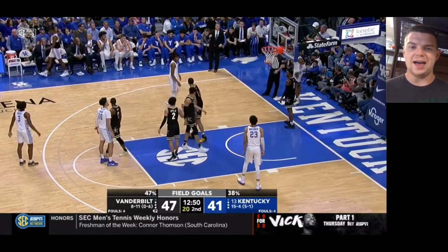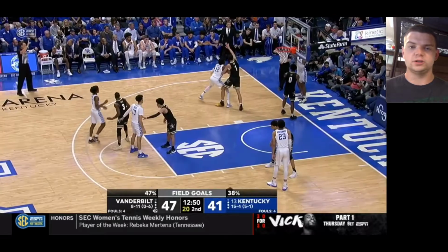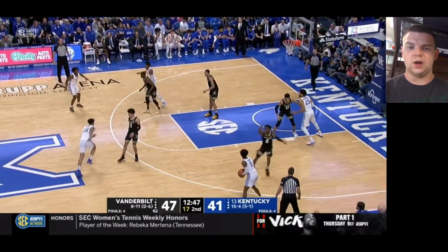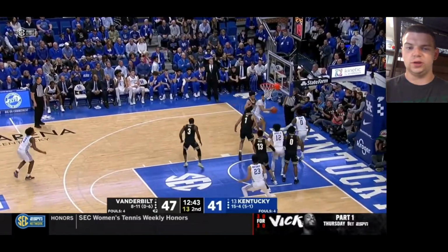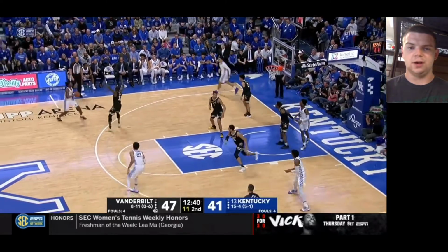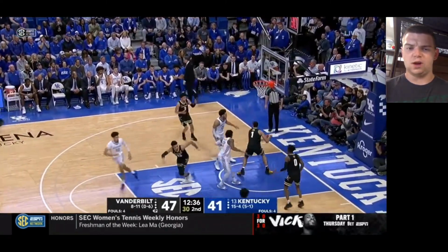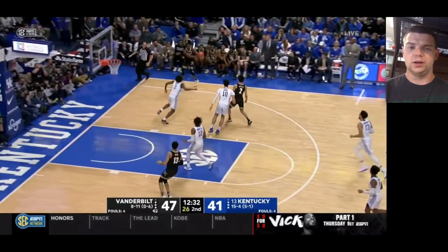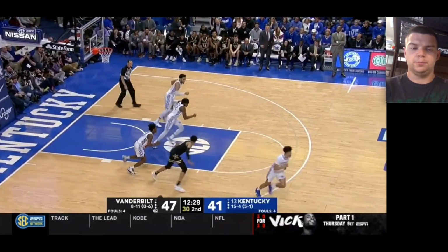Just trying to force Ashton Hagans or any Kentucky ball handler towards the corner, towards the baseline, and away from the middle. There we go. Good job dodging that screen. And again, good, solid defense. Really nice job from Saben Lee right there. Hagans probably could have gone up with that, but overall, I really like that he stayed high and wide, moved his feet really well. And that was a good overall sequence for Saben Lee right there.